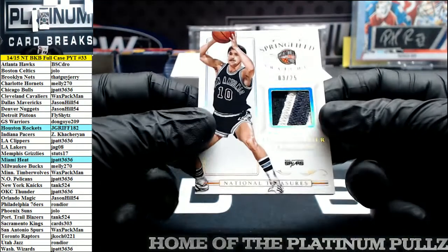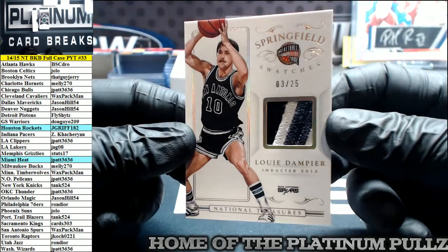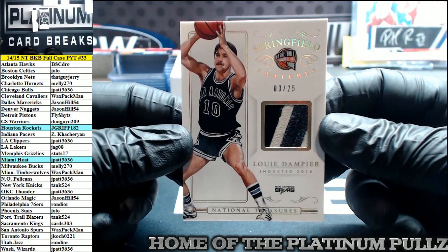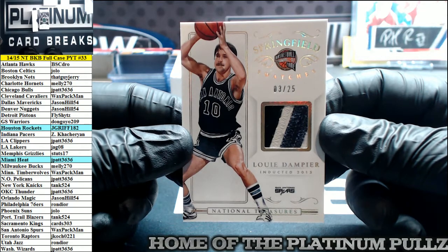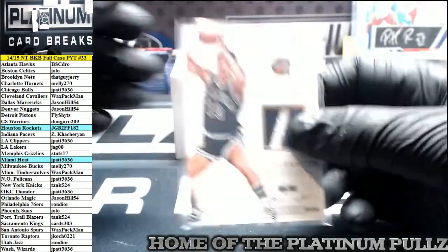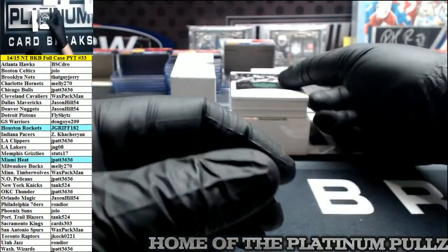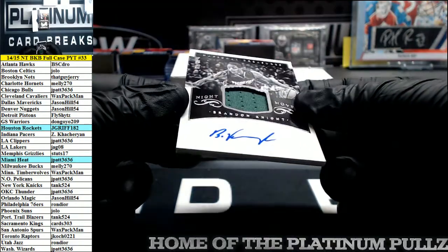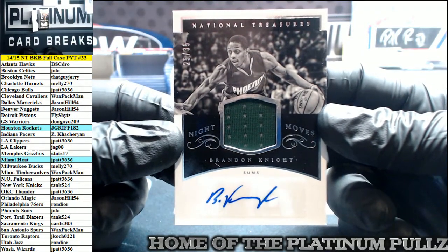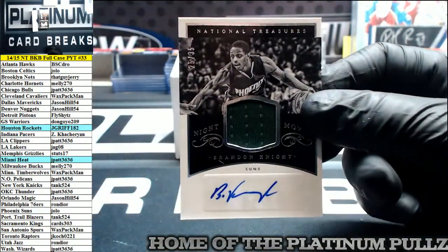Next up, Springfield Swatches, 3 of 25, Louis Dampier, inducted 2015, San Antonio Spurs. That is Wax Pack Man. Next up, we have Knight Moves, 25 of 35, Brandon Knight for the Suns, jersey auto, Phoenix Suns, Jolo. You think so, Holy Man? I disagree. I think this year's is significantly better.